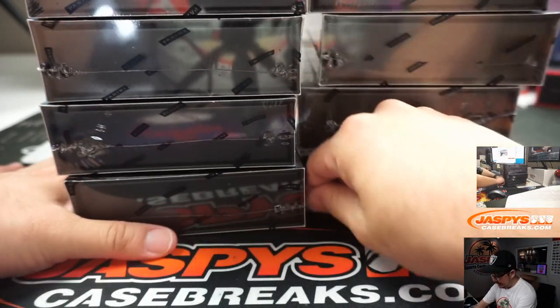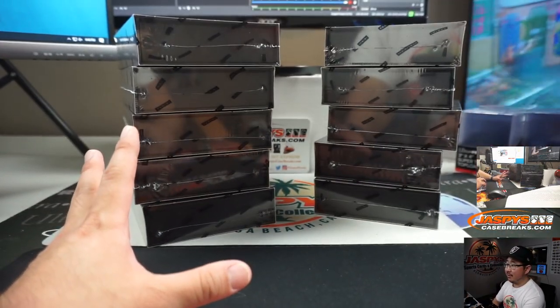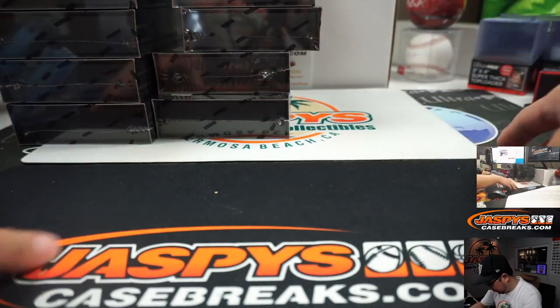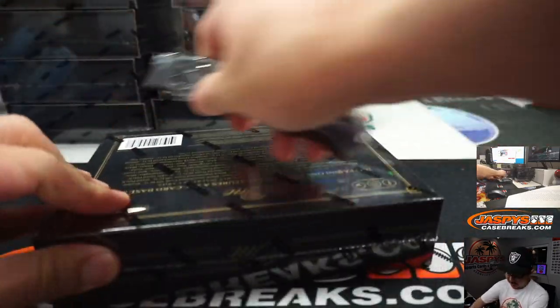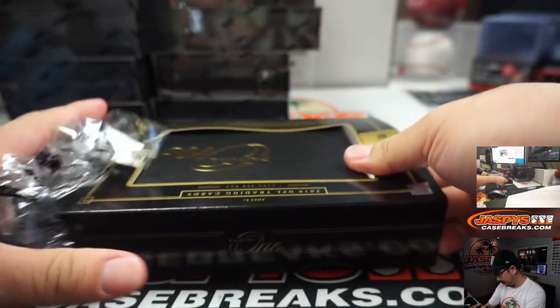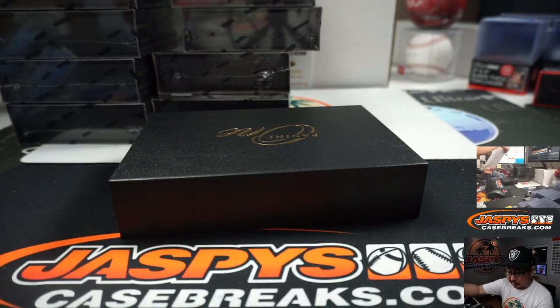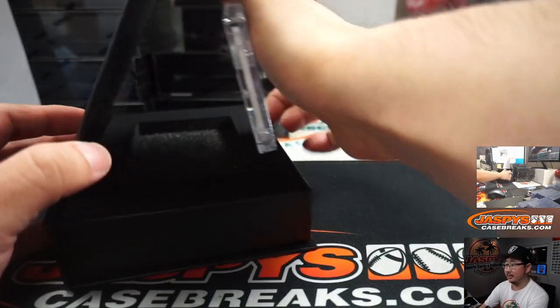All right, we've got 5 on the left side, 5 on the right side right here. More in the store on JaspysCaseBreaks.com. Check it out. Good luck here and pick your team 5. Put my list right here on this little stand. All right, good luck.